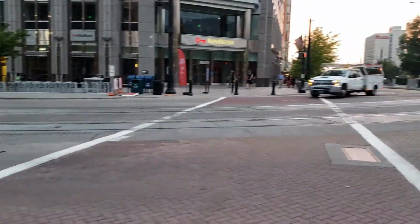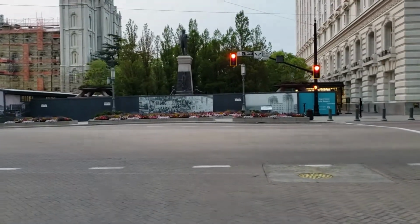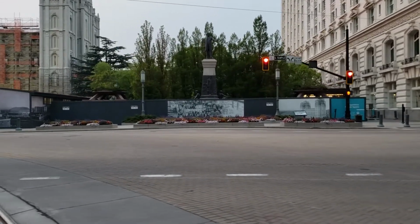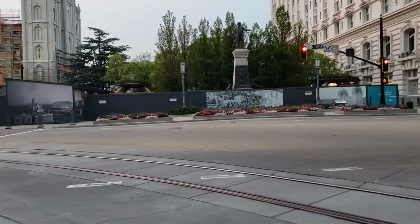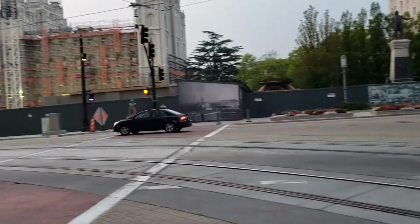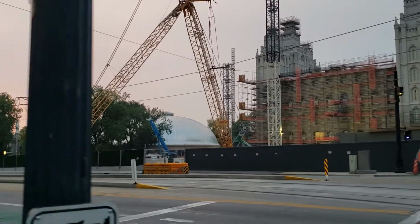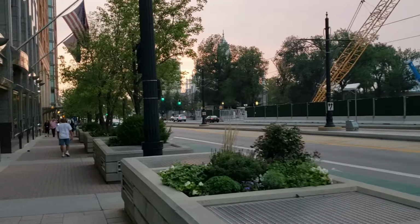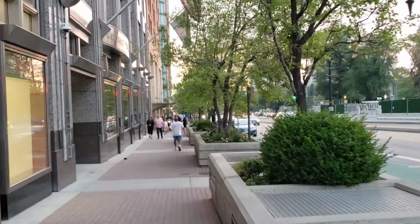Alright, the light just changed. If you can see across there, see how there's a little bit of flowers? I know in previous videos I talked about how Temple Square used to just have tons and tons of pretty flowers and setups like that. I'm sure that will return, but as you can see, all that construction is still going on. Definitely not going to be an overnight thing that they put together.